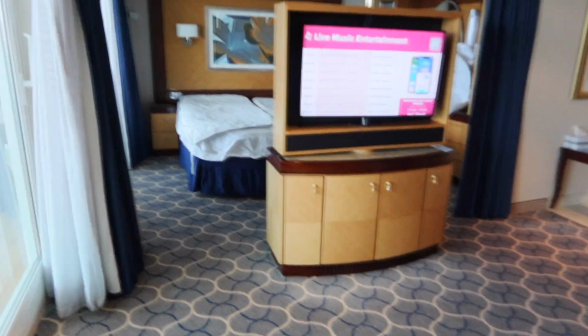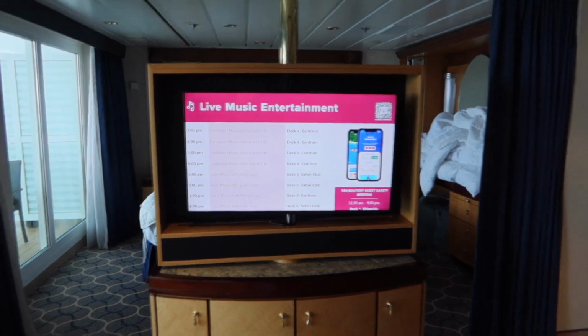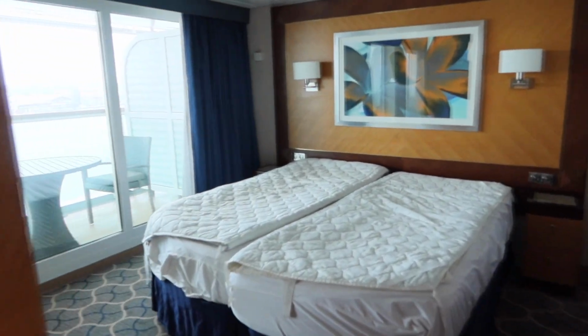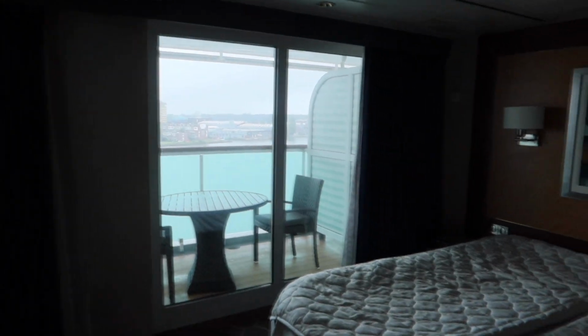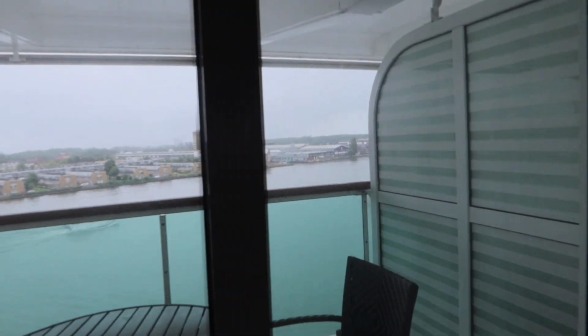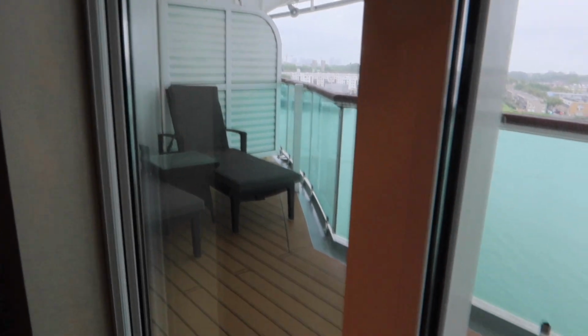And then as you go to the left, there's this TV. And then on the other side is the main bedroom. Here we go. Lots of room and storage. And look at that balcony, floor to ceiling windows. And of course, some loungers on the other side.